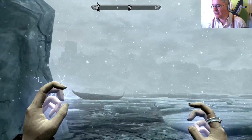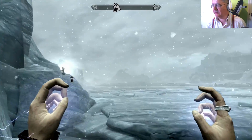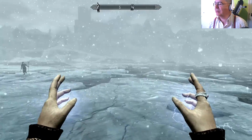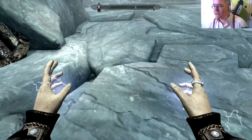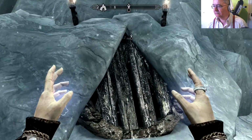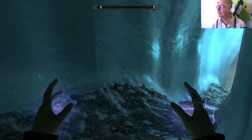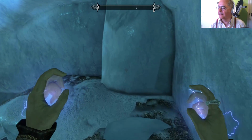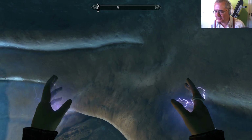There it is, right. Phew. I think that's his boat. Yeah, there's his cave, right. Okay, Lydia presumably. Good grief, she's found a way over. I'll be darned. Give him the lexicon, don't I?